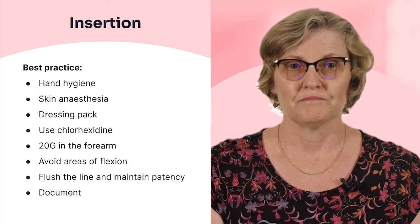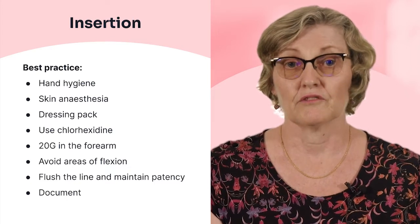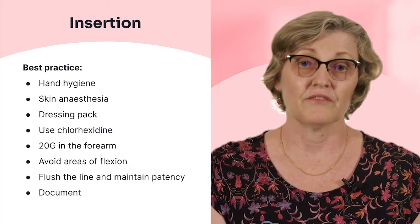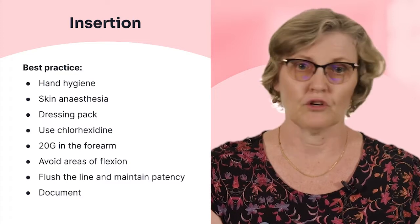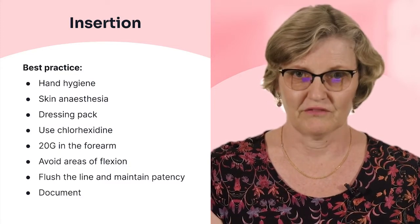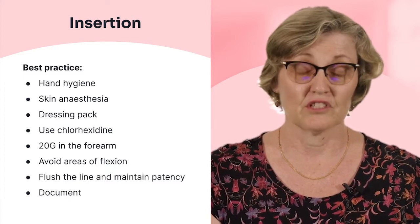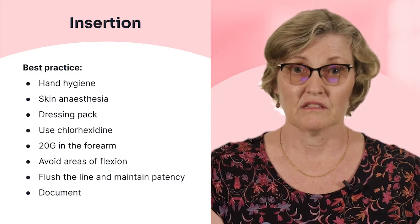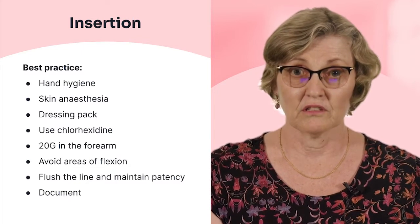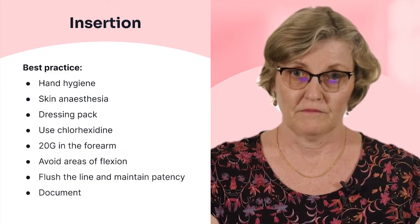Flush the line and document. We did a study of global PIVCs and found that 20% globally were never documented, never made it to the patient record. It's not good enough. So make sure you document. You should document the date, the time, the size of the catheter, the site of it, who put it in, and why it was put in.